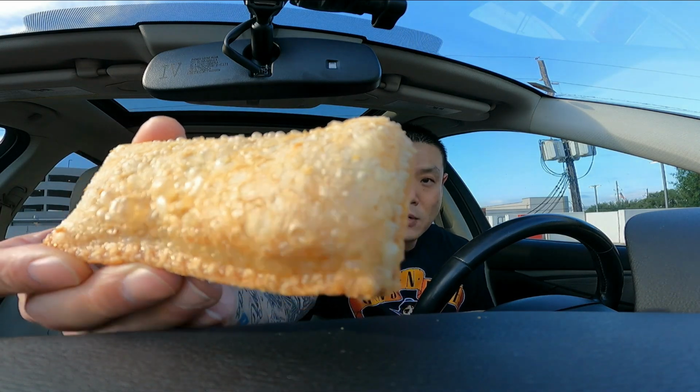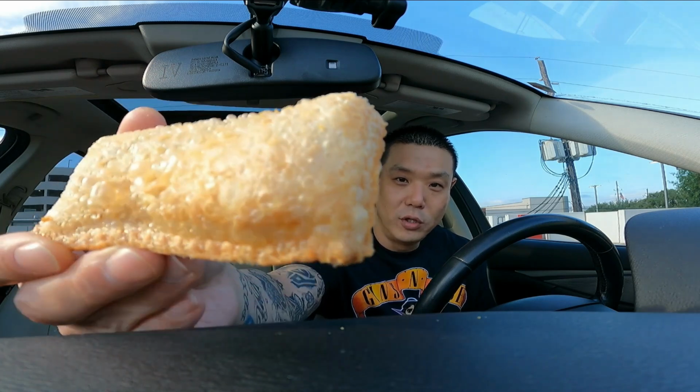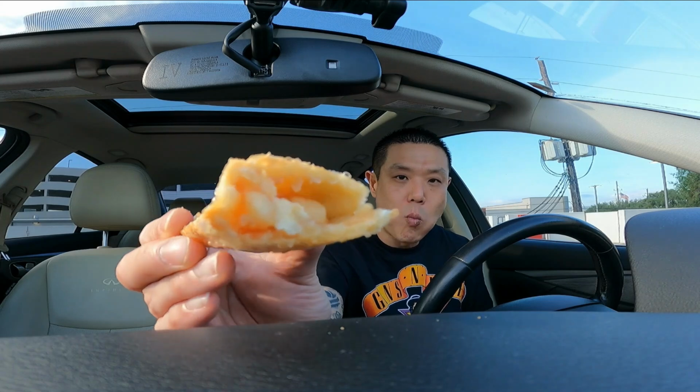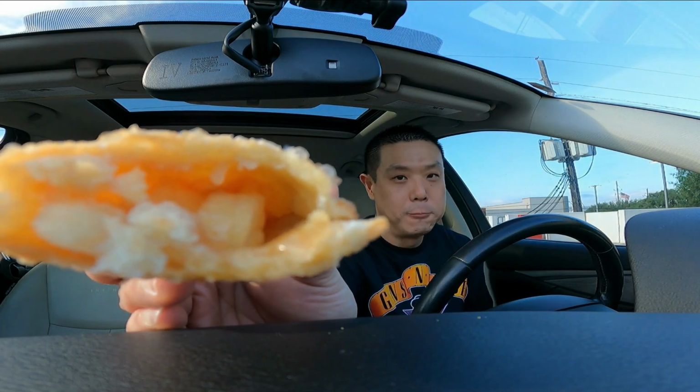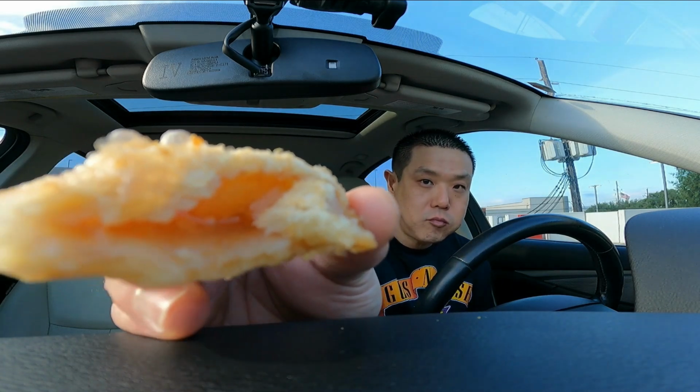There, nice little fried apple pie, little misshaped, but it's not about the shape or the look, it's more about what's on the inside of this pie. So here we go. This is it right here. Nice and hot. Wow. That's so good.